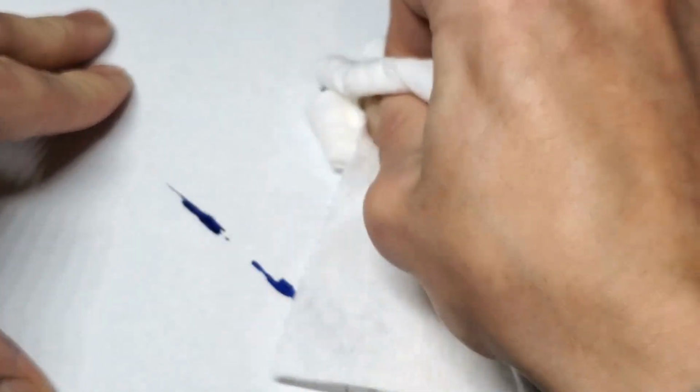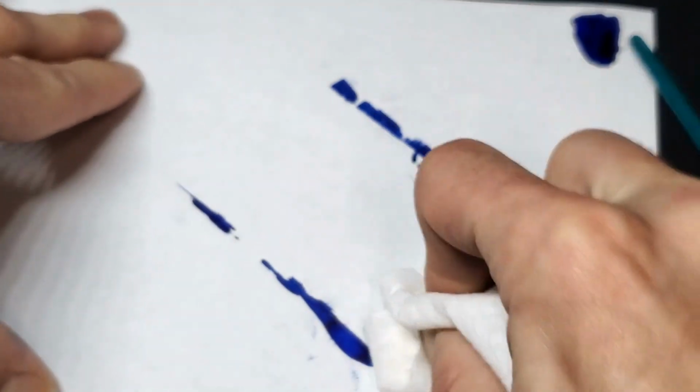Because I use like a towel to clean my brushes and stuff. But if I'm doing something like this, it's way easier to manage with a paper towel. I want to be as sustainable as I can.